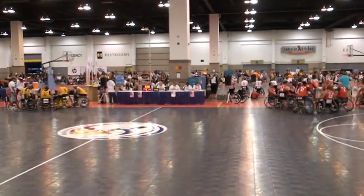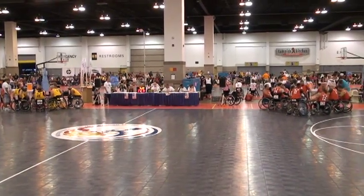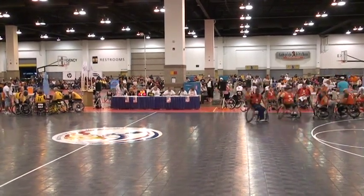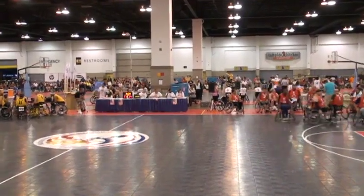9:20 remaining here in the first half as we're waiting for the timeout to get over with. Score 37-34 in favor of the red team. They're trying to figure out who needs minutes still and get their people in for the minutes so they can finish with their strongest lineups and everybody has their time in.